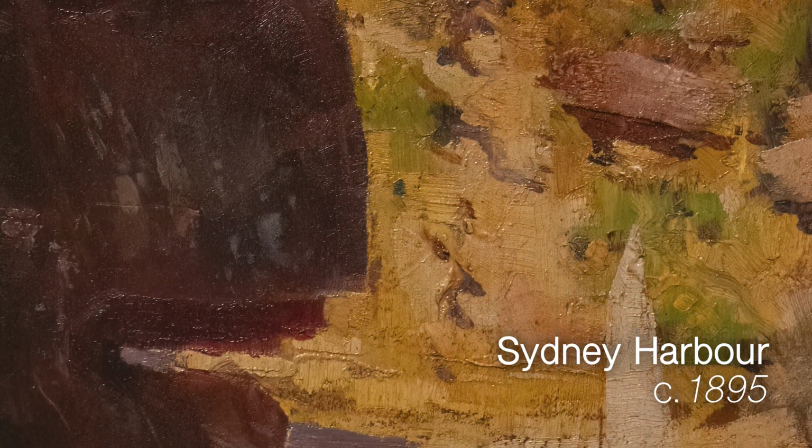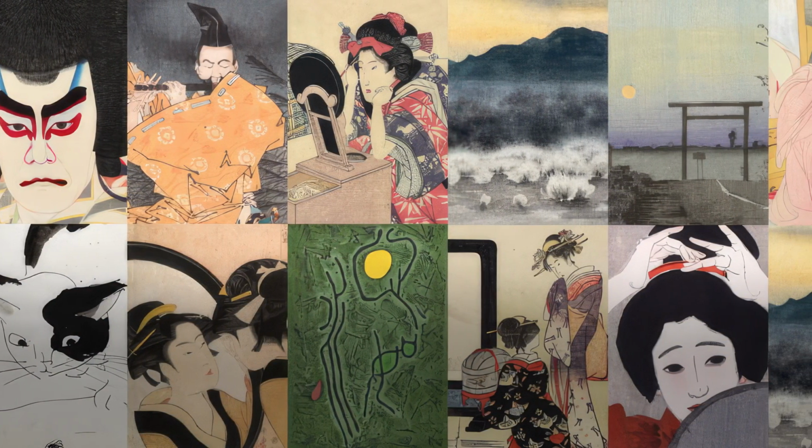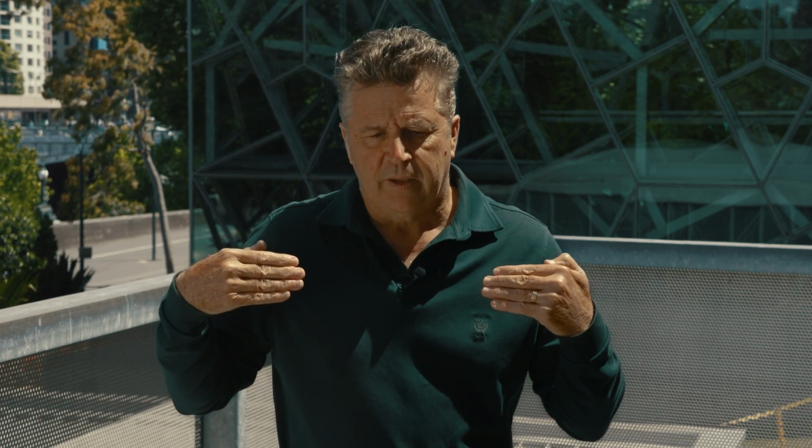Charles Conder, the fellow artist of the Heidelberg School, who was about Streeton's age, was really inspired by the lithographs and the Japanese art in that vertical format and getting that lyrical movement going through. And it was said that if it wasn't for the meeting with Charles Conder, Streeton's work possibly would never have reached the heights that it actually did.